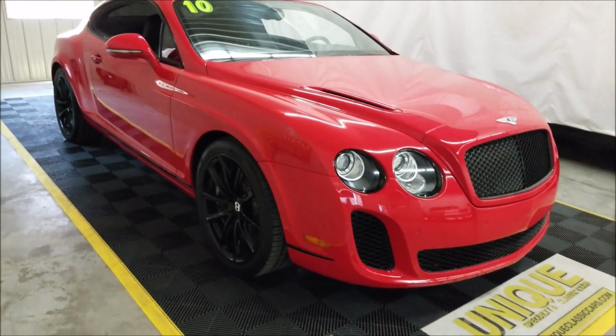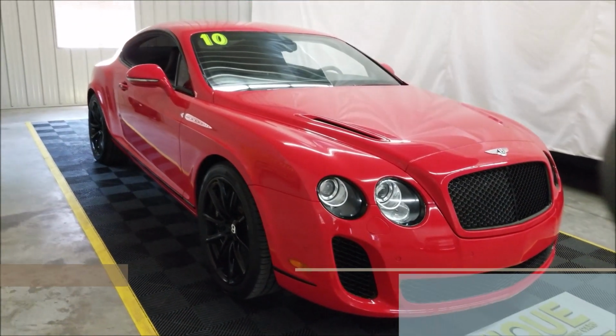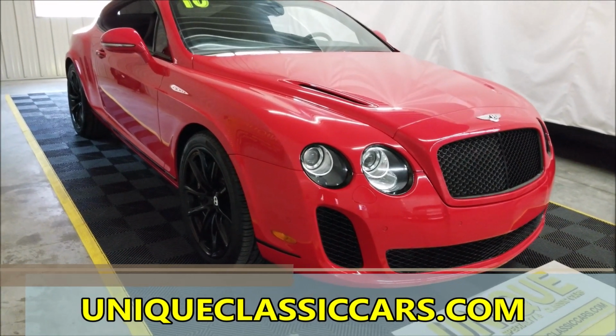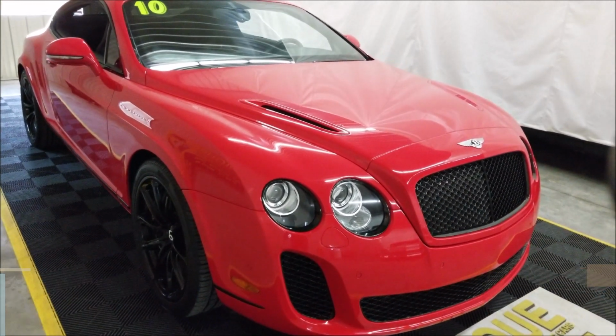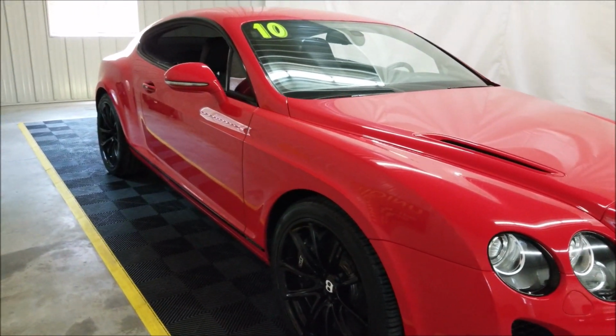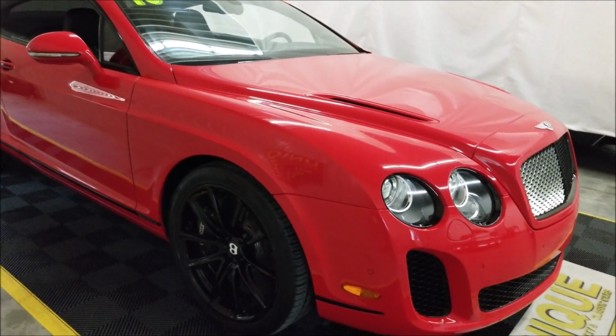This car is a clean Carfax, no accidents, obviously adult owned, well maintained. The engine in this car, as far as the power plant, is a very, very reliable and durable engine from Bentley.